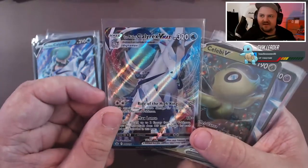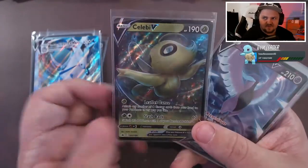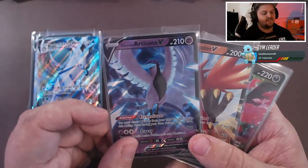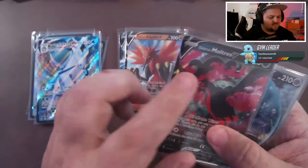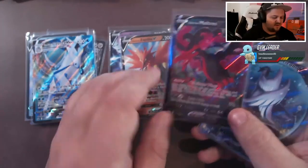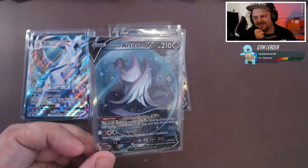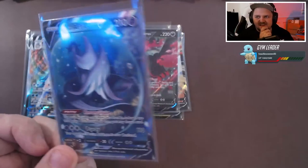We got Calyrex VMAX Rider. Nice. Celebi V, which is nice. It's a really cool looking card too. Then our very first hit was this Articuno V, which I know Octo is happy about. Then we got the Zapdos V, which I'm happy about. Moltres V, so we got the full set of legendary birds in the V forms, and then our big hit is the Articuno V. So that's exciting. Yeah, this is the hit of the day.